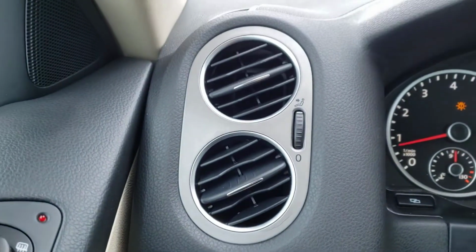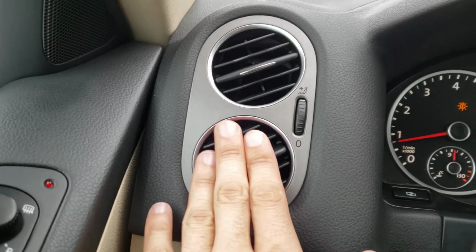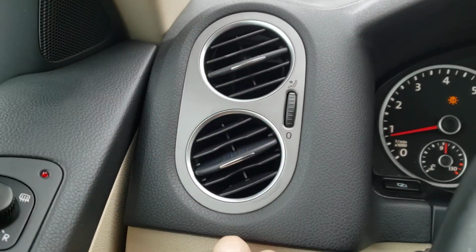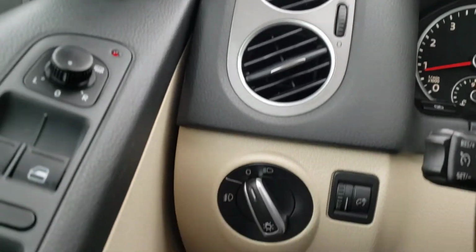Just above there, you do have the climate vents, and as an added little bonus, you do have 2 climate vents. You'll find that that's a theme throughout the interior here. It's a really nice premium touch to have the extra couple vents.